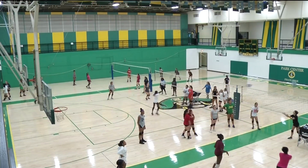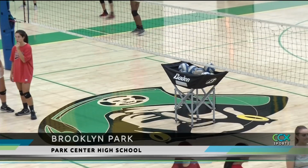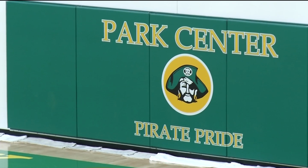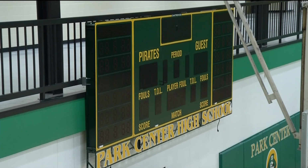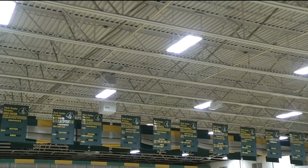Well, the time between school years is a chance to upgrade facilities at local high schools. The main gym at Park Center has a new look. The gym floor has been resurfaced and restained, with new Pirate logos applied and new padding on the walls as well. And the scoreboards have been lowered to provide better viewing angles for fans and players too. Along with the new lights that have been in place for about a year, it definitely gives the gym a brighter look.